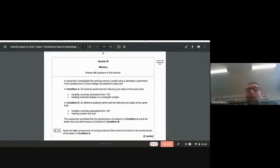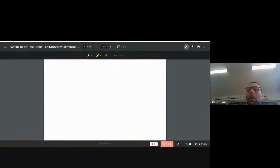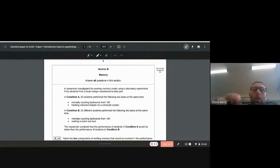I'll deliberately pick the easiest questions so I don't get it wrong. So this is a section B on a psychology paper. So I'll just show you one or two things that you can do here. So I've tapped on the pen icon there. I'll just wait for it to reappear.